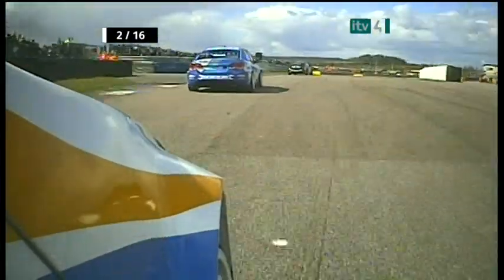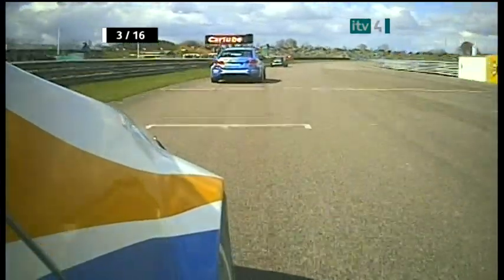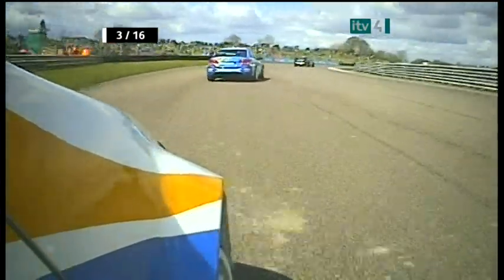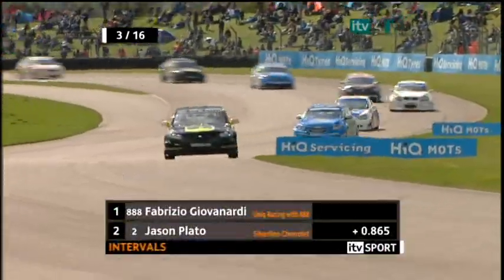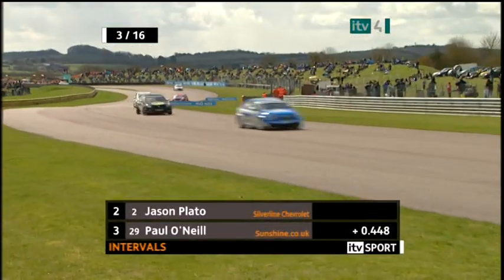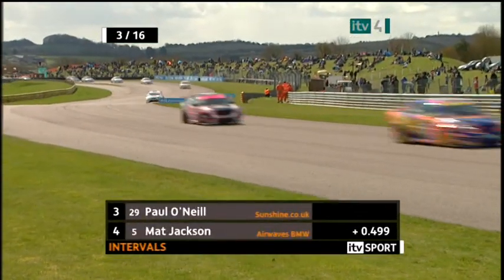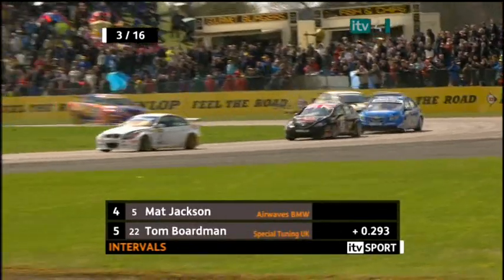Giovanardi took his 6th Thruxton win earlier on today, and he's knocking on the door of Ivan Muller's record of 7 Thruxton wins in his career. So it is a track that suits the Vectra, it suits the Italian, and at the moment he's got a lead, but Plato was slightly quicker on that lap and has narrowed the gap slightly. Yeah, all 3 of them over the curbs at the end of the second lap. It's actually very difficult for the driver not to go over the curbs because all his instincts and repetition are to take that same line.